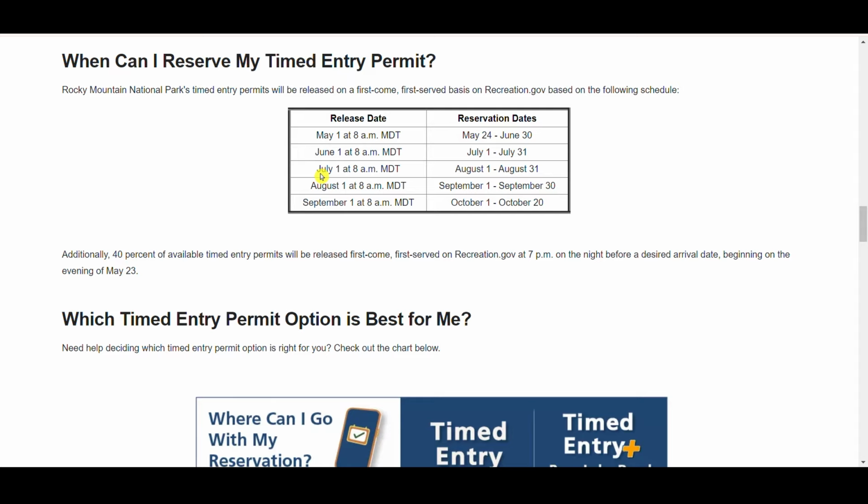And you'll want to put that on your calendar as soon as possible because if you are not there at 8 a.m., there's a good chance that you won't get the reservations that you need. So make sure you have it in your calendar. Make sure that you are ready to go at that time. But you'll want to refer to this table and find the date that your reservation gets released.